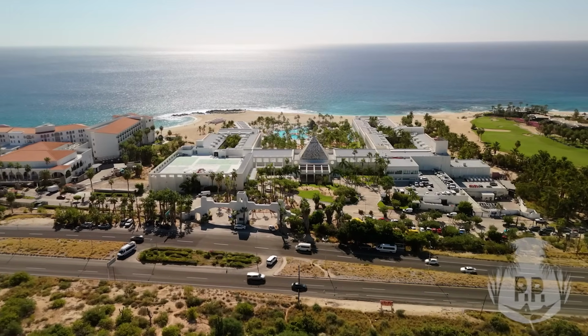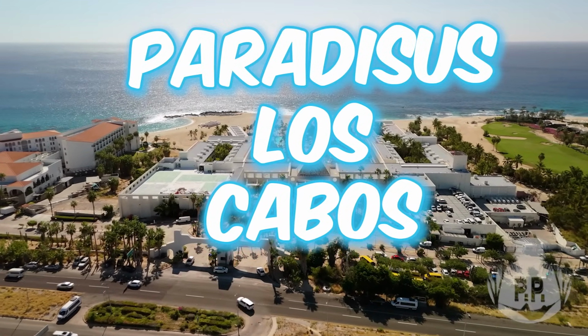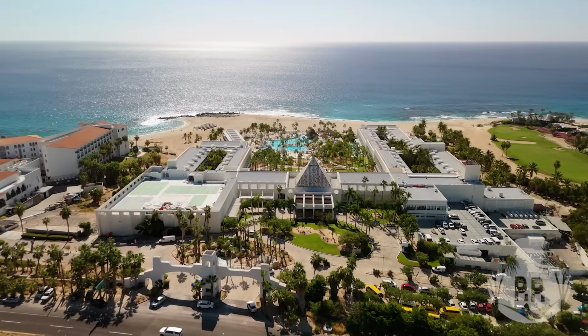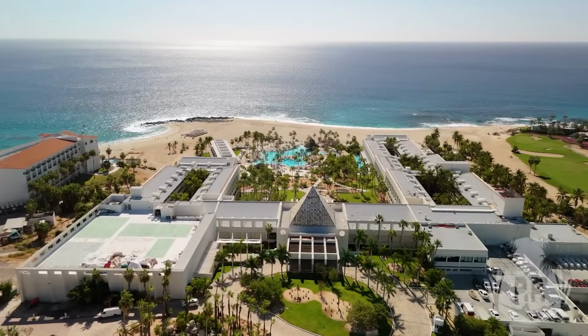Kicking off the list at number 6, we have Paradisus Los Cabos. This is a new resort for me. I just posted a more in-depth review in May. Check that out if you haven't already, but there's a lot to love about this property.